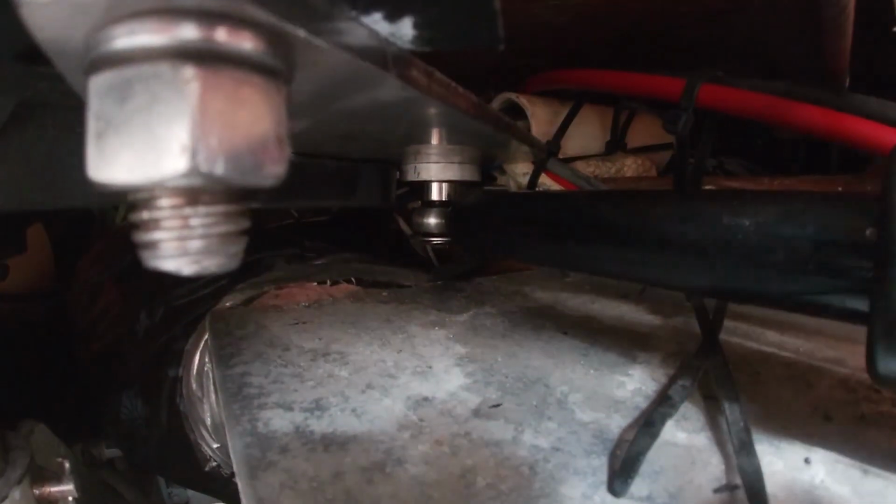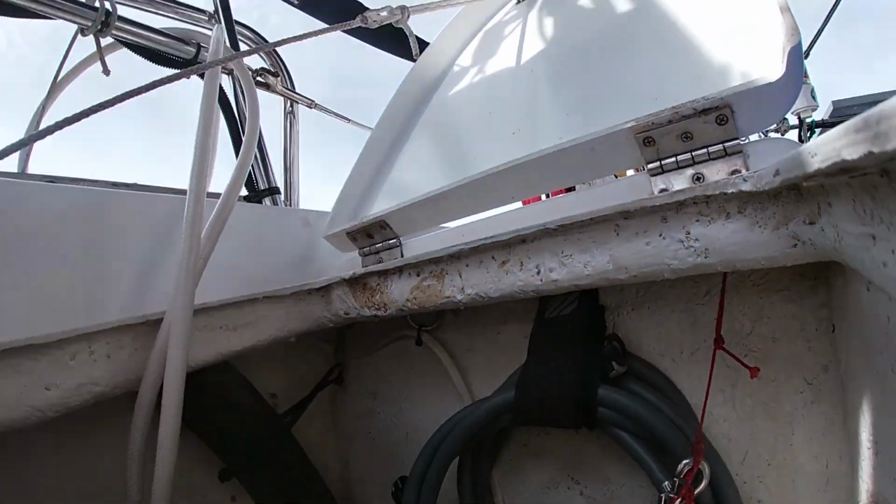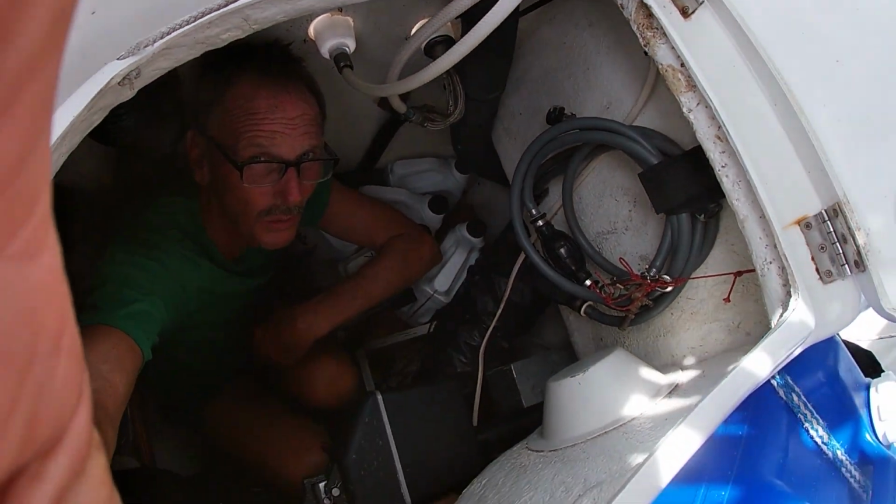Otto's done a fantastic job, I think. Sure did. So there you have it. And if you ever want a boat, can you get into small holes to work?